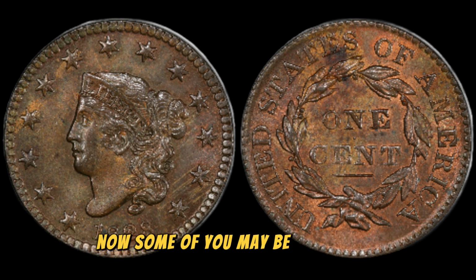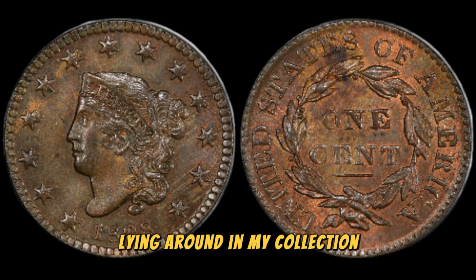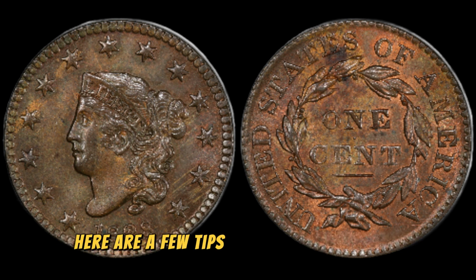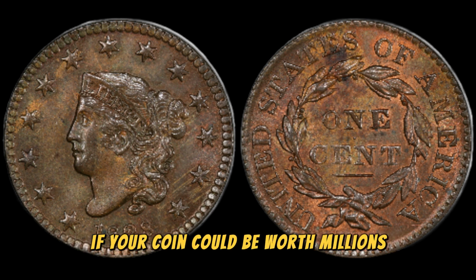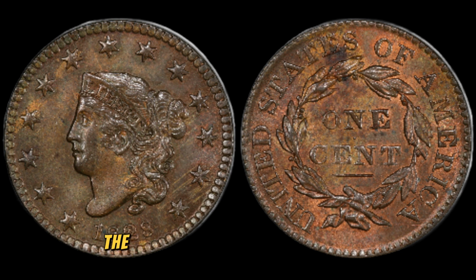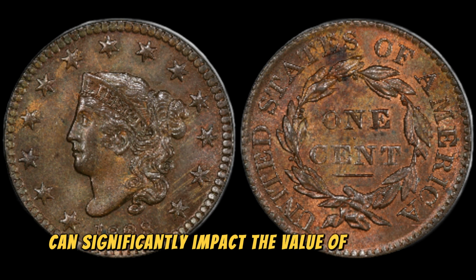Now, some of you may be wondering, do I have an 1828 Liberty penny lying around in my collection? If so, you could be sitting on a small fortune. Here are a few tips to help you determine if your coin could be worth millions. Make sure it's an authentic 1828 Liberty penny. The date and Lady Liberty's design should match what we've shown in this video. Even slight wear can significantly impact the value of your coin.